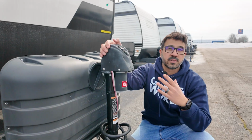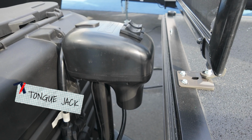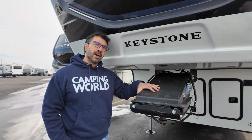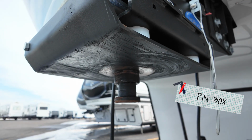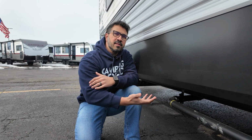Found on all towable campers besides fifth wheels, the tongue jack raises or lowers the front of the trailer for connecting to a tow vehicle's hitch, as well as adjusting the trailer's front to back level. Specific to fifth wheels, the pin box is the hitch box secured to the underside of the chassis' upper deck. It's going to include the kingpin that secures the fifth wheel hitch for safe towing. The underbelly is going to be the underside of the chassis.